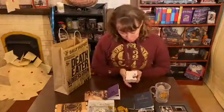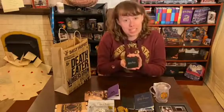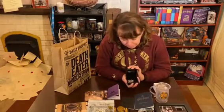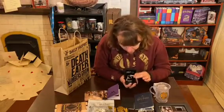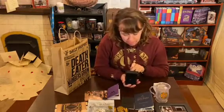They come in this cute little box. There we go. And then it comes in this, and you can see here it says Harry Potter. And when you open it up, inside is another keychain. I know, too many, but it's going on my Christmas tree.